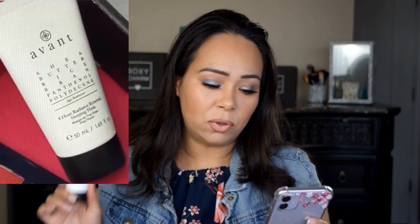And this one is from the same brand, but this one is a sleeping mask, the one I saw in the video, and it starts with shea butter, rice bran, and it's an 8-hour radiance renewal sleeping mask. And I'm going to put the picture here. I was able to zoom in and see the ingredients. So that one, it's a sleeping mask.